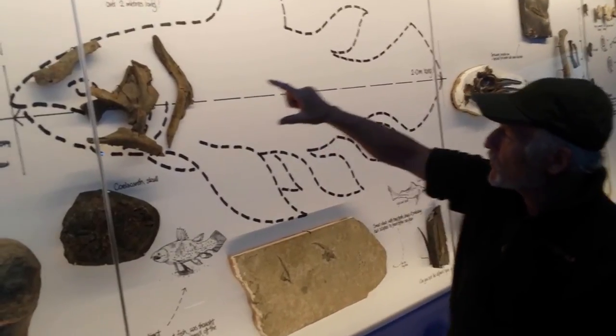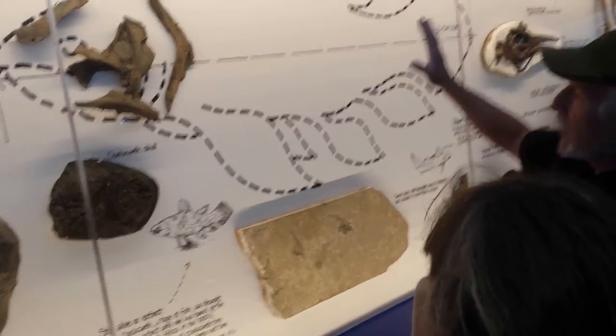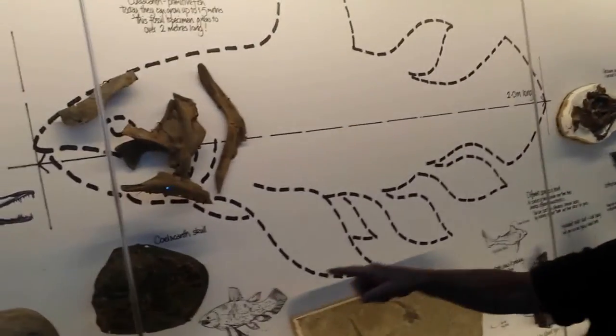And this is just, we just put the bones back, that's all I've got of it, of a really large coelacanth, okay? There's just a small skull of another one, okay?